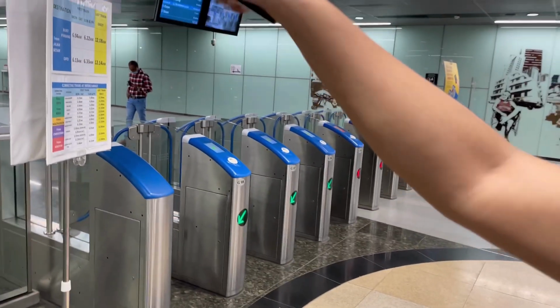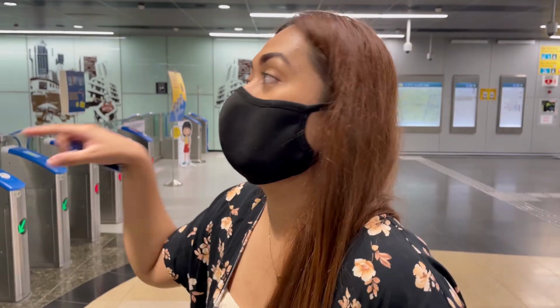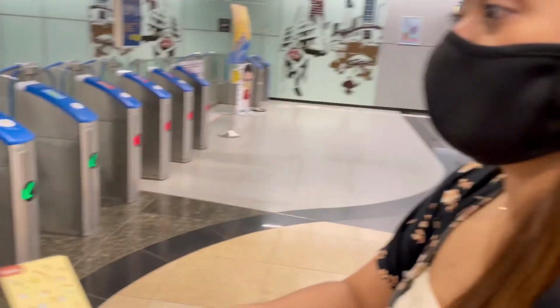So how to go to Changi Airport? Go to Expo, go down, transfer to Green Line, one station to Changi Airport. For the safety of the commuters, you must put on a mask. Changi Airport schedule.